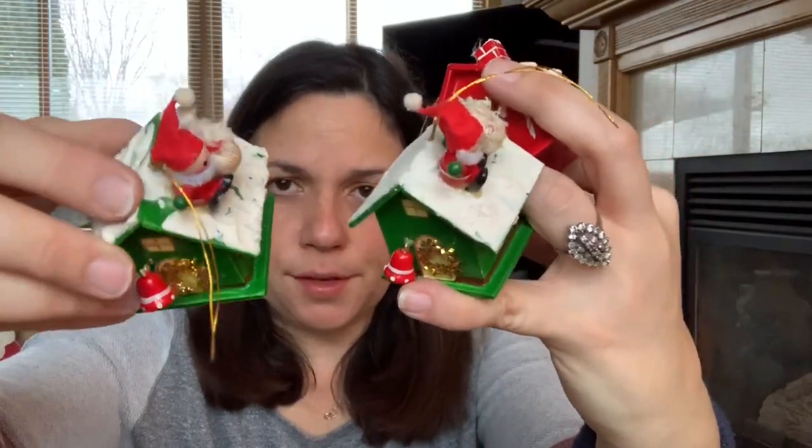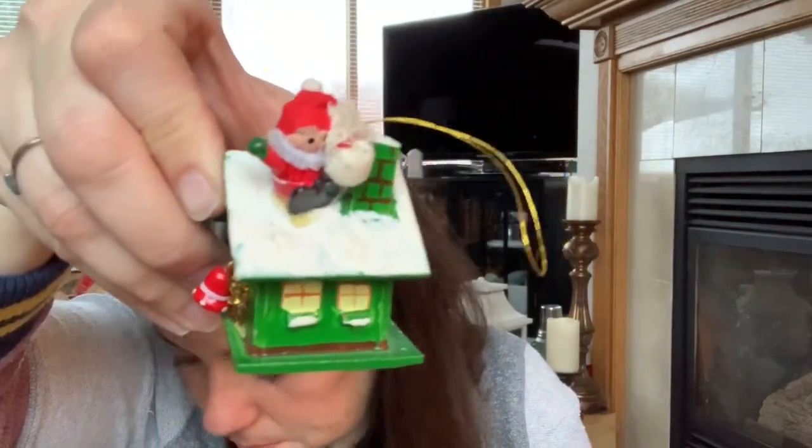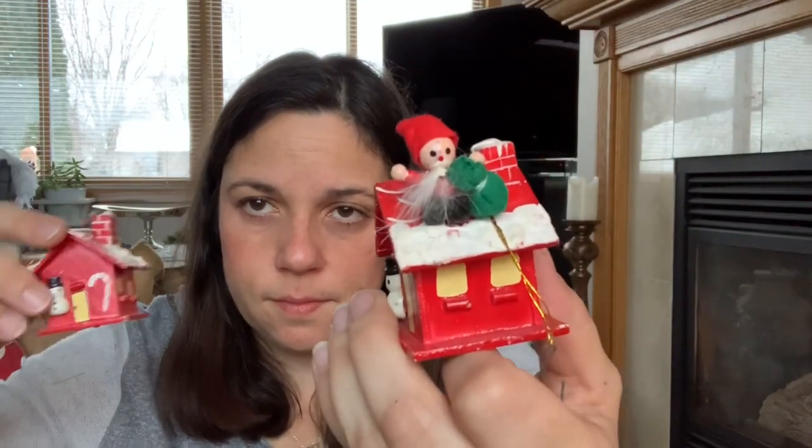And then I got 4 of these houses. They are all Russ little wooden houses. This one and this one, which I guess is the same. And then these are the same, but this one's missing its little guy on the roof. So 4 of those.